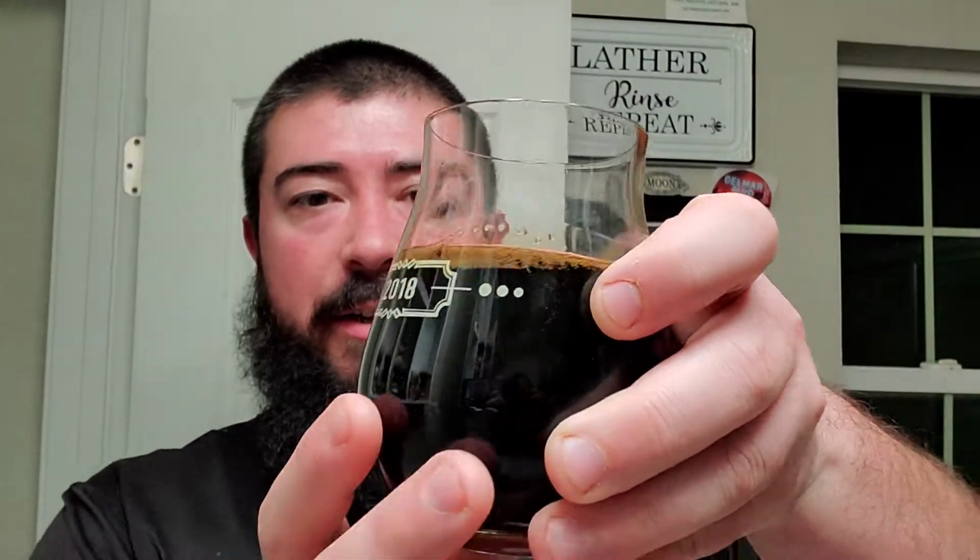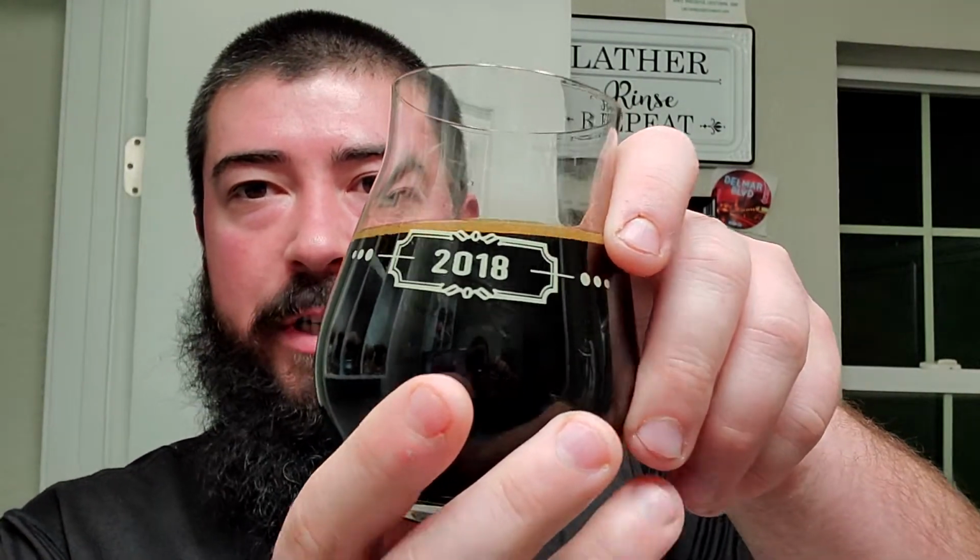I got it right here in this Great Notion 2018 double stack, or bourbon barrel aged double stack, I should say, glass.